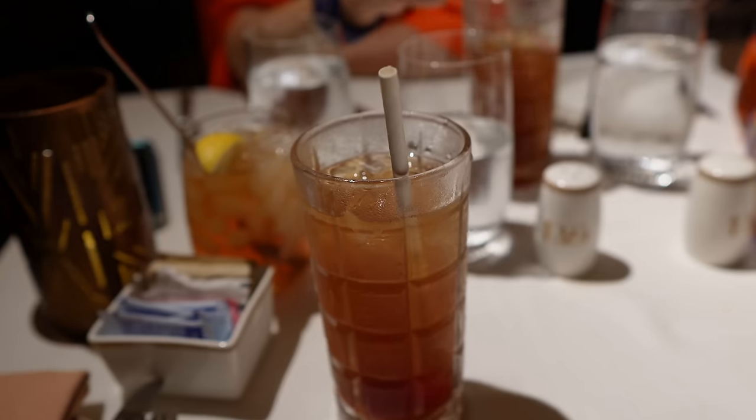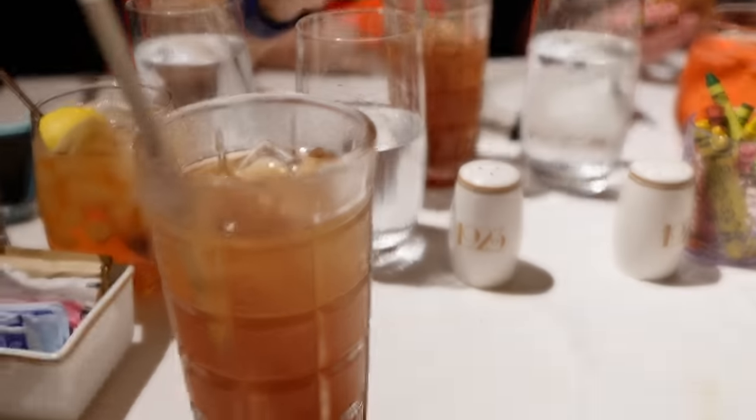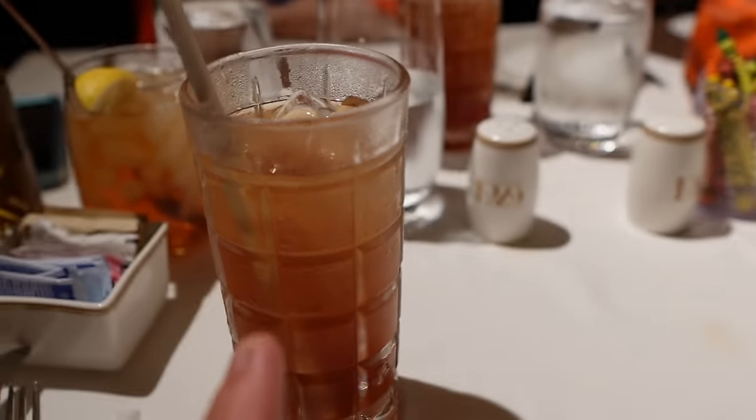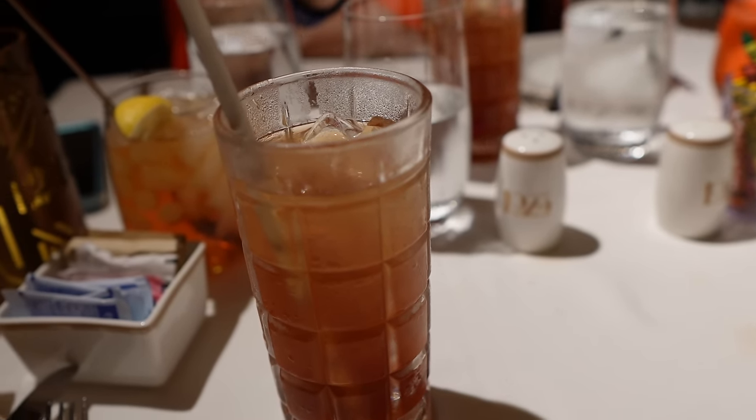I side-eyed it. So I took a sip of the, what's it called again? The Haunted Rita? Alyssa, you can't have the cherry. I know. It's a boozy cherry. But I took a sip of this. It is really good. Really glad we got this. Like Carrie said, better than yesterday's drink of the day.